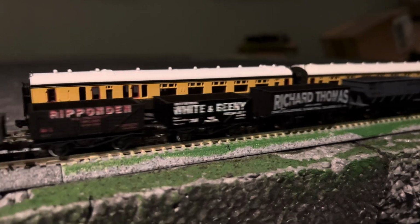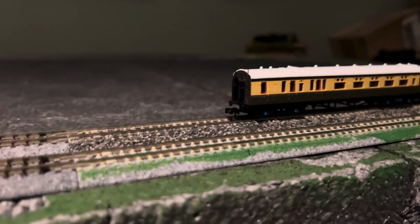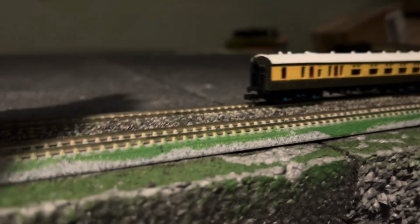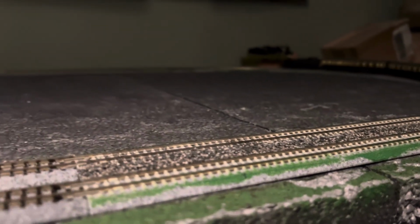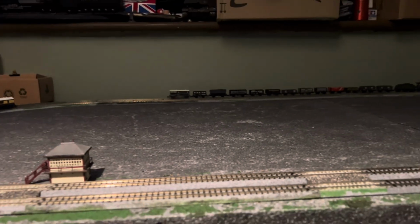There you can. Oh look. It's just ridiculous, it really is. I just think this is one of my model of the year. Anyway. Let's get on and get off.